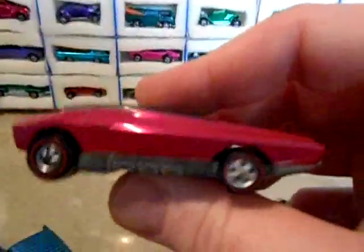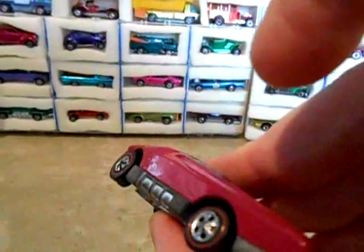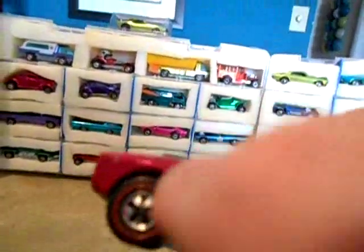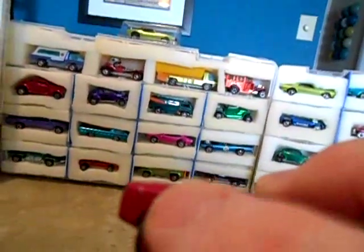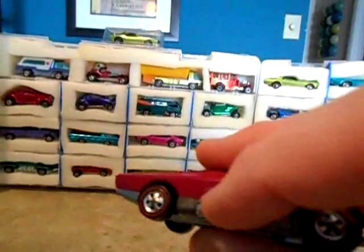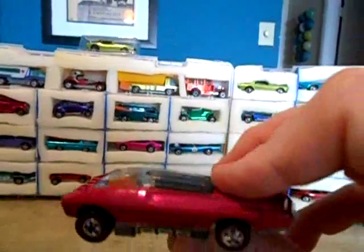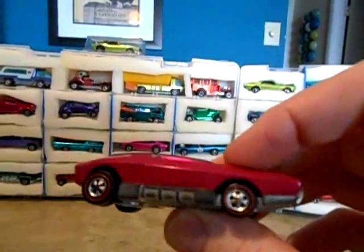Nice condition, man, on this one too. It has a corner edge down through there, and you did get some edge wear on this car. There's a chip right there, and then there's one other one right there. So it's got two little chips.